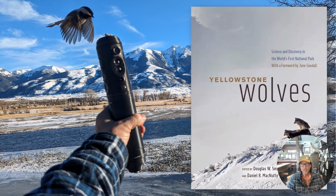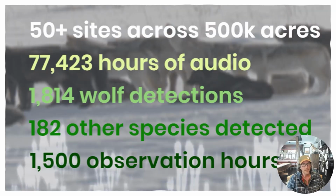Now, outside the park, we're testing these devices to detect wolves and then play back low frequency howls or even guard dog barks to see what level of wolf deterrence we can achieve in livestock conflict scenarios. In the last 6 months, this is what we've accomplished. And if we raise some matching funds, we're going to continue the research for at least 3 years.